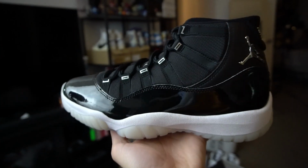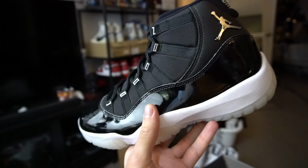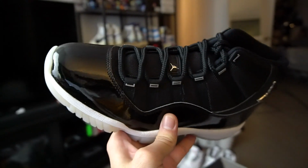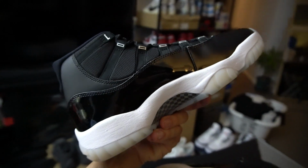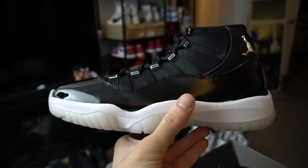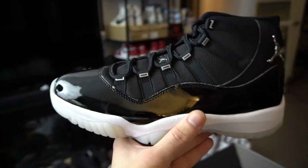Deadstock. Now the overall quality and quality control of the sneaker. Quality, phenomenal, really good. This is definitely, I want to say, a premium sneaker, especially at that retail price point. It's quite high. The fact that they make millions of these every single year, and the quality control on this pair at least is really solid. I'm not disappointed with how these turned out.